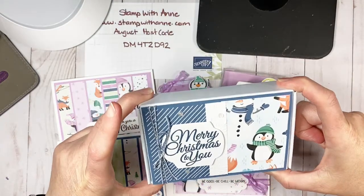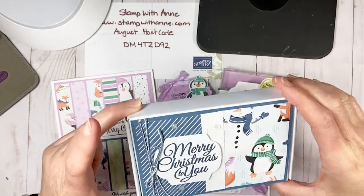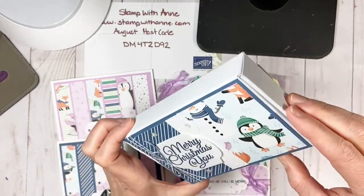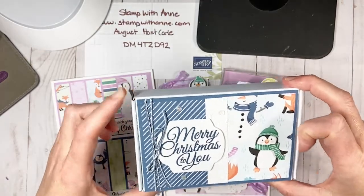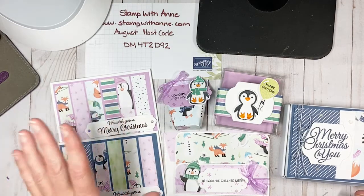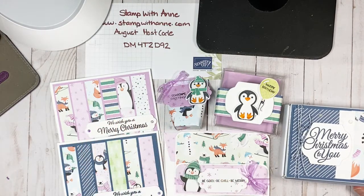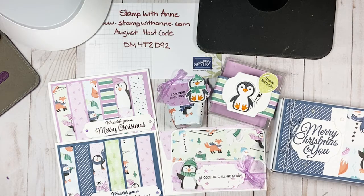If you were doing like a Christmas dinner, you could put these out at their spots with some chocolate inside. You could easily put these into some like stockings. Like there's so much you could do with these boxes. So as I said, these I will be posting in my video for this, and I will be sharing the other projects that I made with you on in my social media. But I just wanted to share what you could do with the penguins.